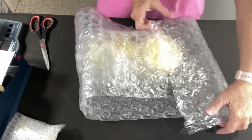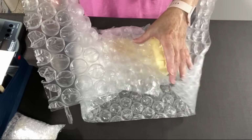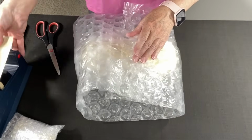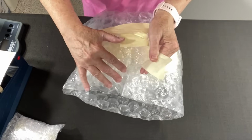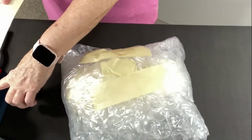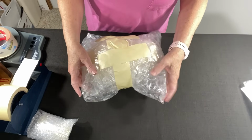In fact, I could almost fold that down. Actually, I'm going to cut this off and put it underneath. You know, I try to make it even. I try to make it an even shape as much as I can. Right, that looks better. Kind of shaping the bubble wrap around it now. I have these wings. I can tighten these up, and I might just do that.